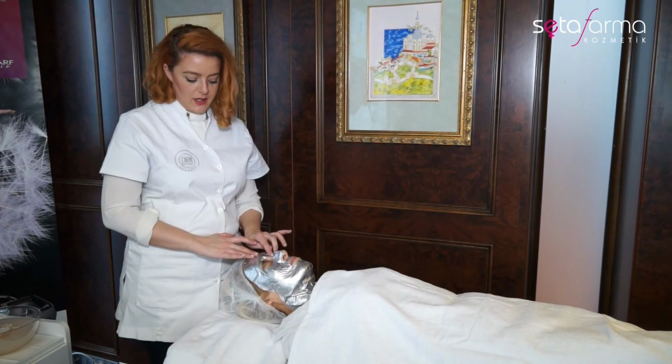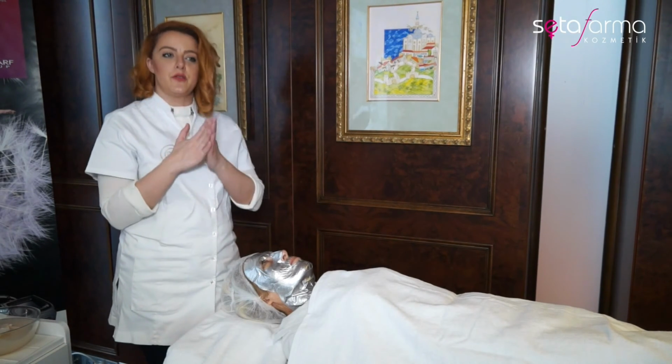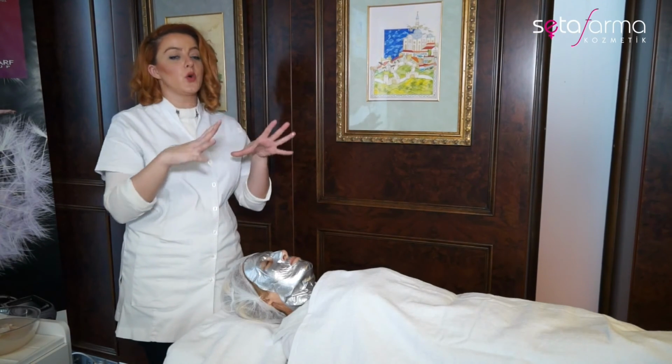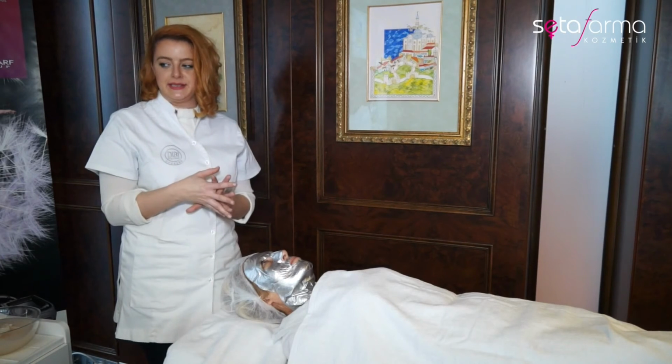And as I was saying earlier, the silver in this case, although silver has many properties, in our case it's just to create an occlusive action in the skin.